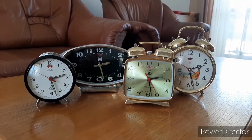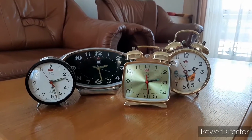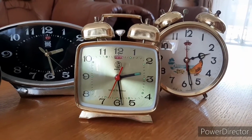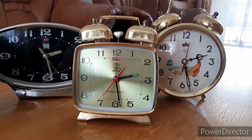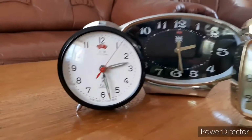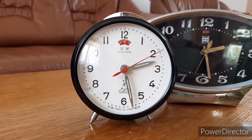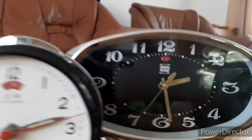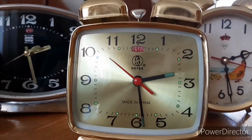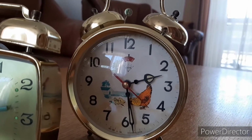Here's a bunch of Chinese clocks. They all share the same movement, except this one. It has the same movement design, although the gear ratio is a little modified, because it's the newest. And this is the oldest. It was made by 5 Rams. This one was made by Cantona. This one was made by Hofea. And this one was made by me.